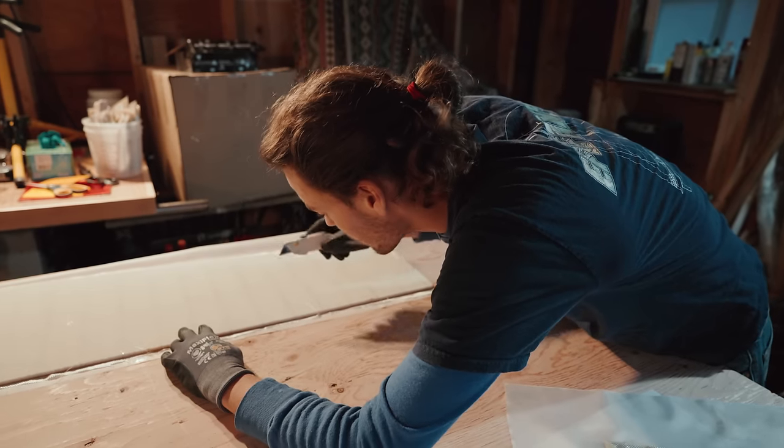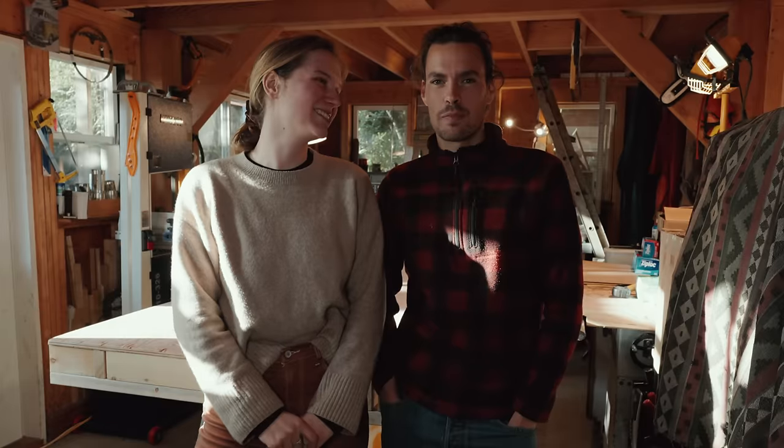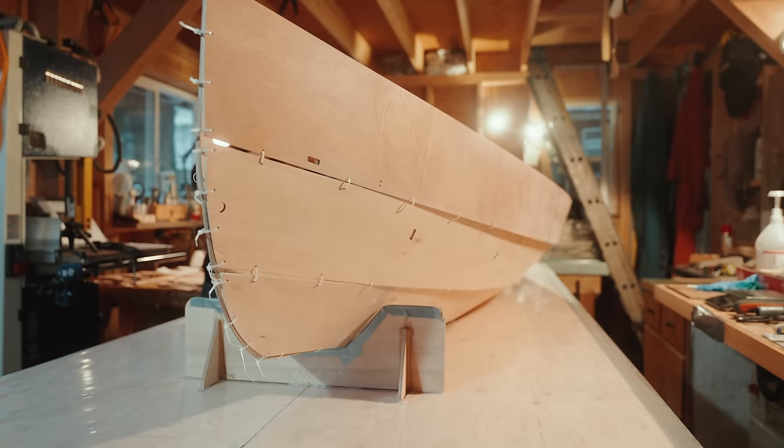I am going to build a boat, a dinghy, a subcategory of boats. Here we go. Feeling pretty excited. Learned my first lesson already along the way.